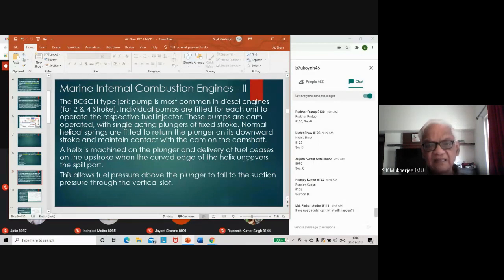A helix is machined on the plunger, and delivery of fuel ceases on the upward stroke when the curved edge of the helix uncovers the spill port. Right now, reading this is Greek to you. You will not be able to understand. The moment I show you a diagram and explain it, it will become very clear.